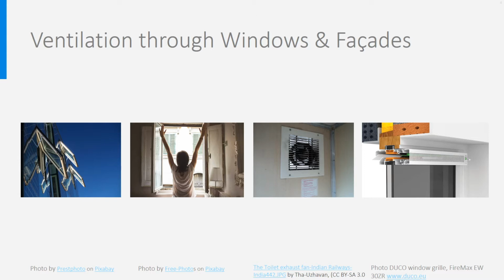However, opening windows may also be a source of potential burdens that we, building designers, have to take care about. Take a few seconds to think about potential problems.